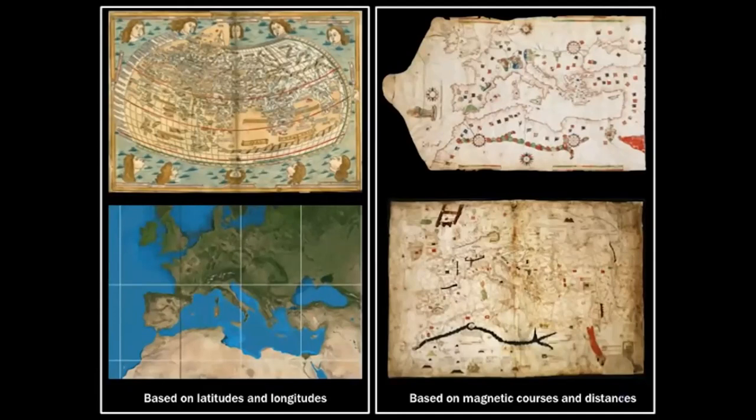Let me underline the following point, which is critical for understanding the argument of my whole talk. The geometry of a map constructed on the basis of latitudes and longitudes is usually very different from the one of a chart based on magnetic courses and distances between places. Let me explain.